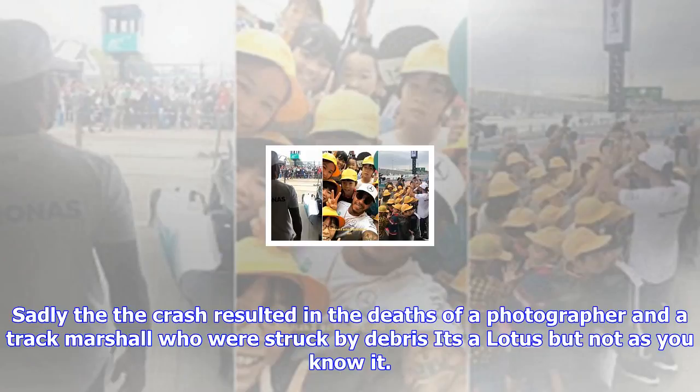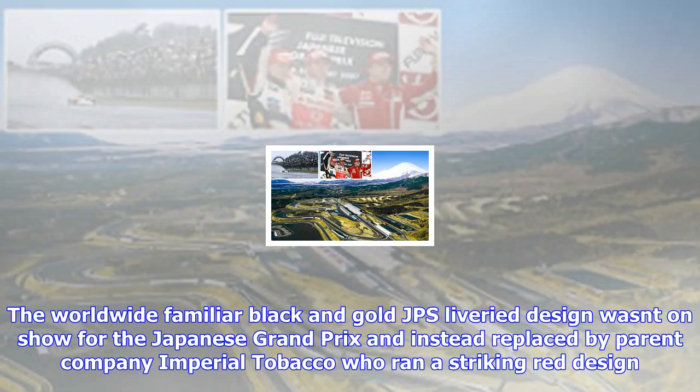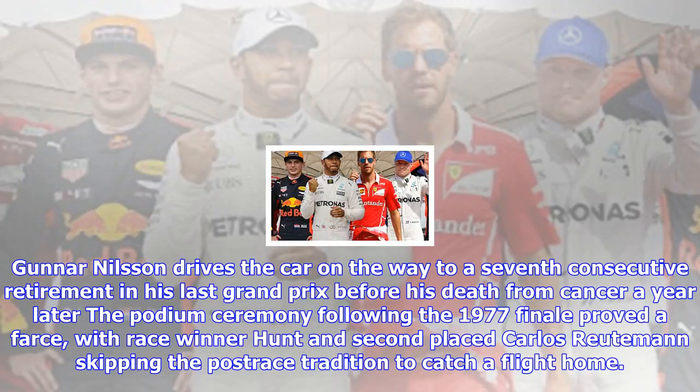The 1977 race was more notable for a horror crash involving Gilles Villeneuve and Ronnie Peterson's Tyrrell on the 5th lap, with the former colliding into the back of the Swede, an incident that sent his Ferrari car airborne. Villeneuve's out of control Ferrari appears to head towards spectators before eventually landing in a restricted area of the circuit. Sadly, the crash resulted in the deaths of a photographer and a track marshal who were struck by debris.